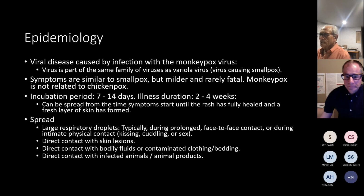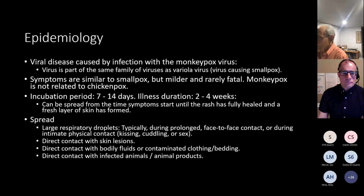Now, how do you spread monkeypox? Mostly by large respiratory droplets with prolonged face-to-face contact, during intimate physical contact, kissing, sex, etc. Direct contact with skin lesions, direct contact with bodily fluids or contaminated clothing or bedding, direct contact with infected animals or animal pox. They call it monkeypox because the monkeys get it. Other mammals can also get monkeypox.